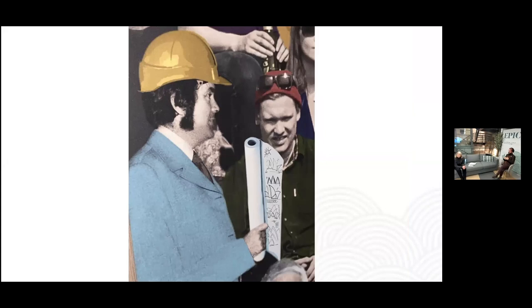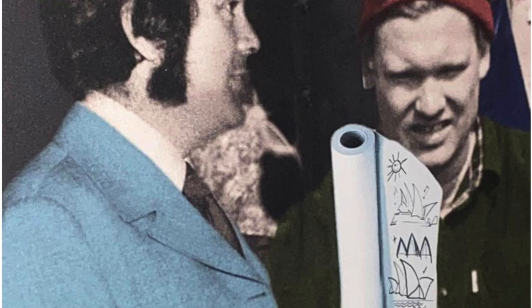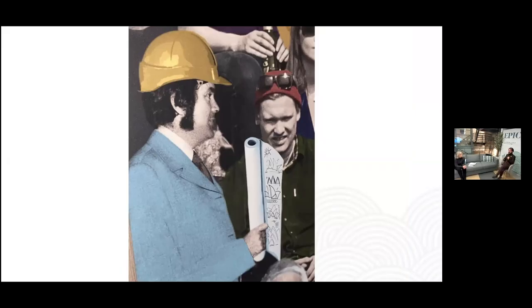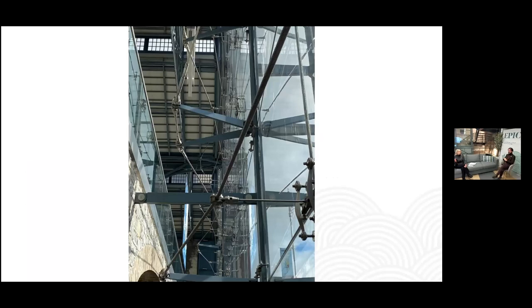So on your screen, you can see Peter Rice, and here in his hand, he has the plans for the Sydney Opera House, which he worked on. He also worked on the Pompidou Centre in Paris, and he designed a system to hold together the glass window, which is at the front of this building. This is called a cable stayed system. You took this picture yesterday, didn't you? It's basically, we're using the same brackets that you can see Peter hanging from here.